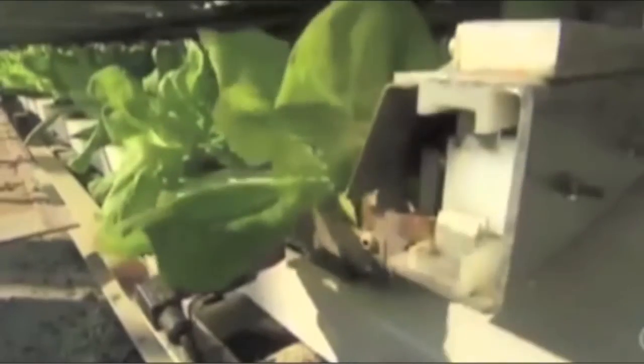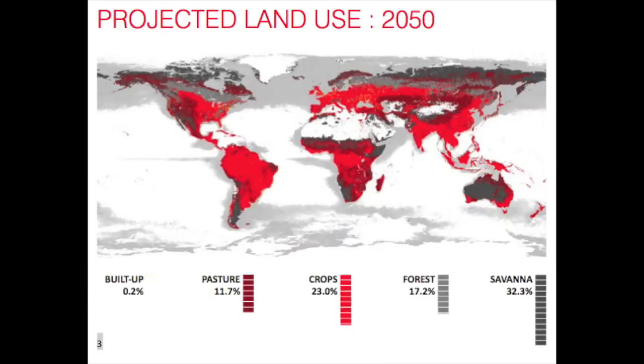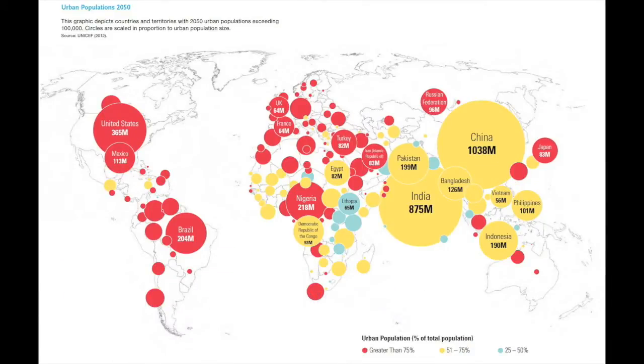Lastly, no heavy equipment such as tractors or combines will be needed to plant and harvest crops. By 2050, the world's population will increase from about 7 to 9.6 billion people. It is estimated that an additional chunk of arable land the size of Brazil will be necessary in order to grow enough food. 80% of the world's population will dwell in an urban setting.